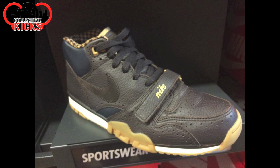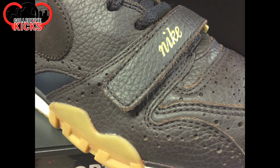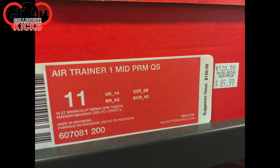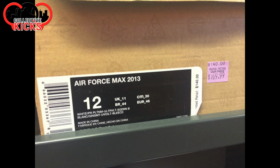Then they had this next one, and I almost pulled the trigger on this one as well, just because of the brown leather, looked really nice, premium lifestyle sneaker, quick strike, and the gum bottoms. I almost got them, but I decided to stand back and wait. But Air Trainer 1 mids, PRM, quick strikes. Got a lot of cool lifestyle sneakers there this time, and really cool for the fall coming up, in my opinion. Including this next pair right here.